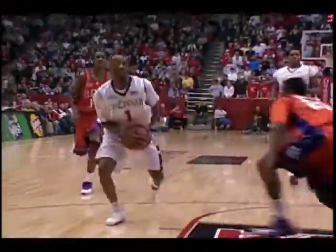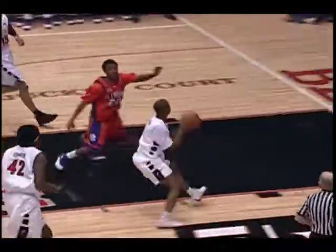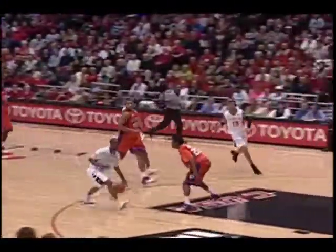Well, the turnover and the hesitation, explosion to the basket. But this is what happens. You get out of your rhythm. You might give up a few baskets, but you keep the pressure on. And next thing you know, you go on those spurts. And Cincinnati, one of the better teams in the country at spurting on other squads.